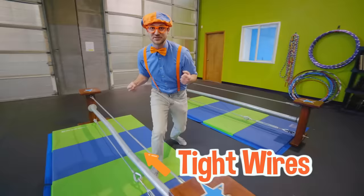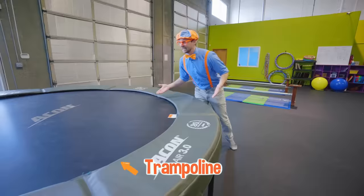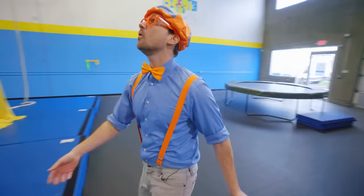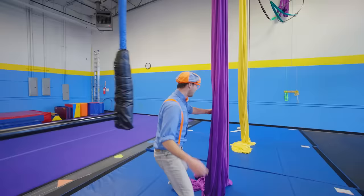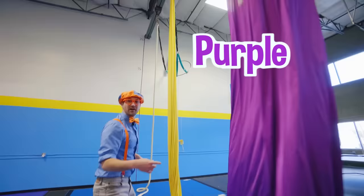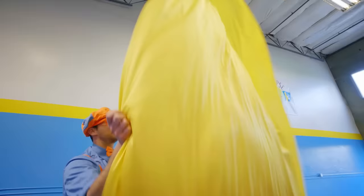Wow, a trampoline. These are so bouncy. I really want to jump on this, but I probably shouldn't until I warm up and stretch. Yeah. Whoa, look at this. Looks like a bar that you can hang on. Whoa. Oh, an aerial fabric. Wow, what color is this? Yeah, this is the color purple. Oh, and over here, another one. This is the color yellow.